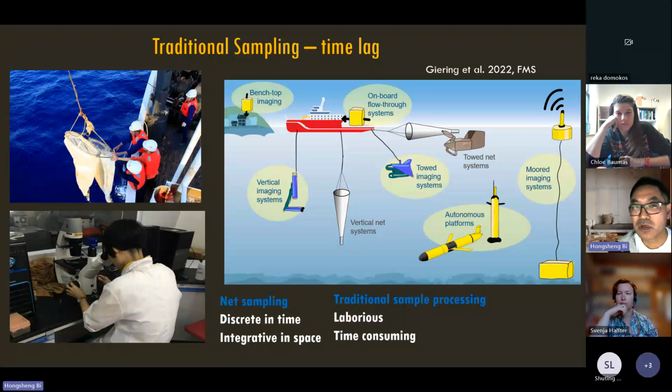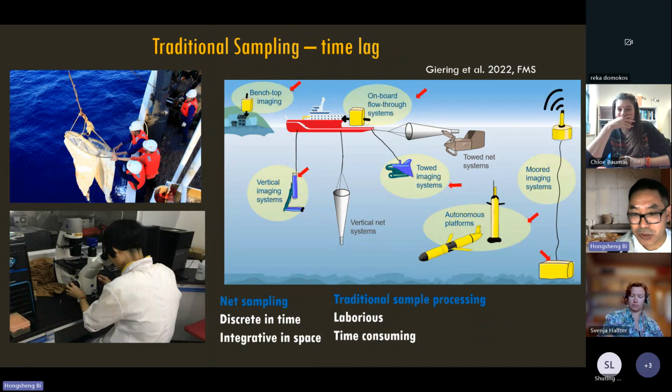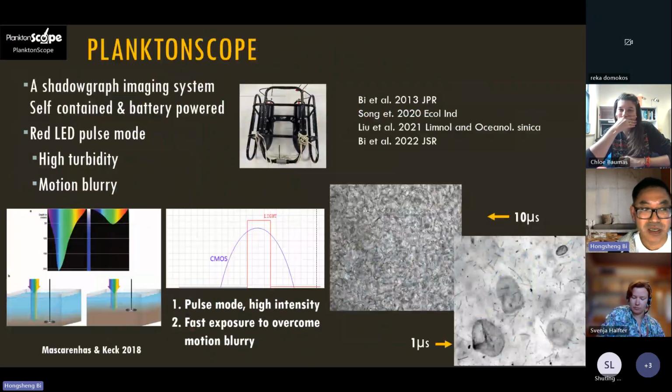This is a new recent review paper, just imagining how in the future we will study zooplankton. If you look at it, all those red arrows point to the imaging systems. So naturally, imaging systems become a dominant part, potential tools for the future.